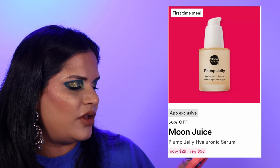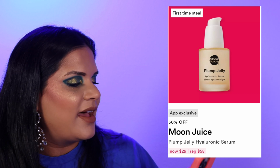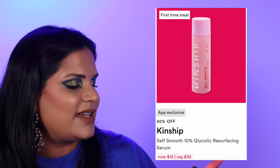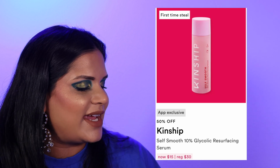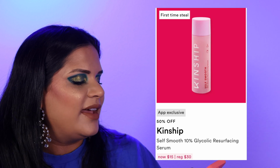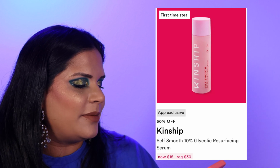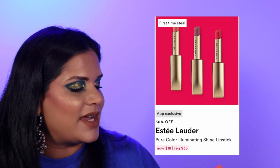That sounds beautiful. I definitely don't need to buy that though, so it's going to be a pass, but there seems to be a lot of other stuff on sale as part of that day, and the Estee Lauder is a part of the app-only beauty steals that day, and some of those other items too, so like the Moon Juice is part of the app exclusive, the Petite and Pretty, the Volition, the Kinship, all of that. I'm guessing you just have to have the Ulta app downloaded.